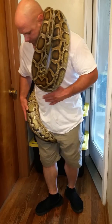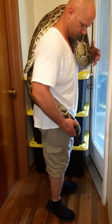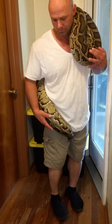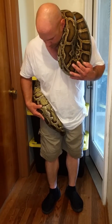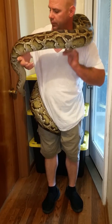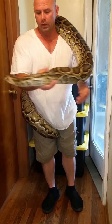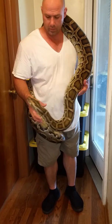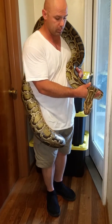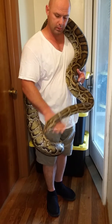Gorgeous animal. Beautiful animal. Nice calm temperament. When I do turn her loose, if I set her down and I walk by, you get the typical response that you would expect out of a lot of snakes: she goes into a defensive mode and hisses and recoils back like she's ready to bite. But once you get her picked up, as you can see, nice and calm.